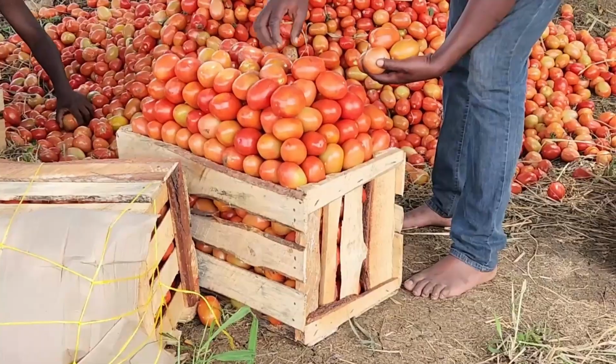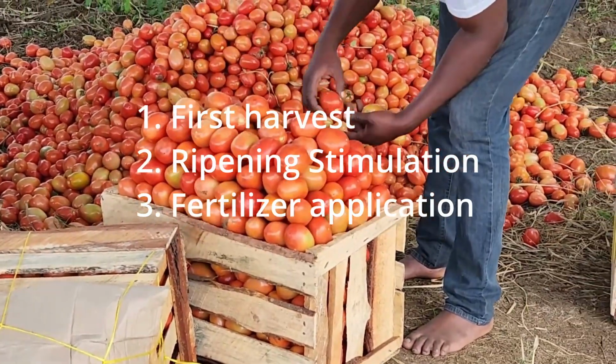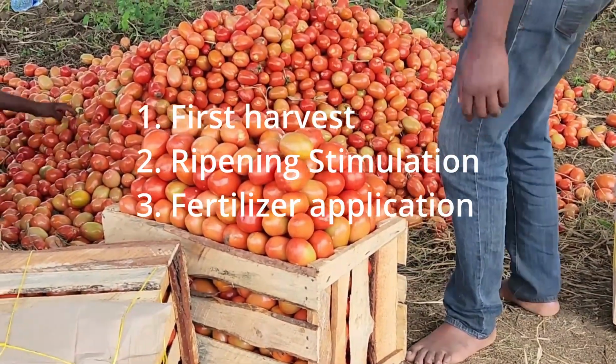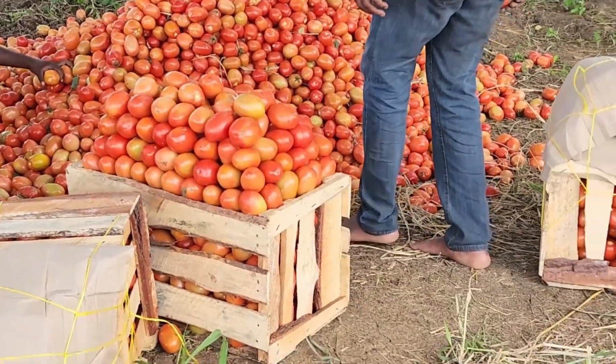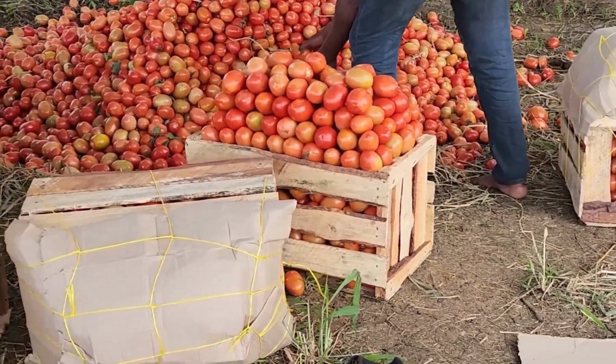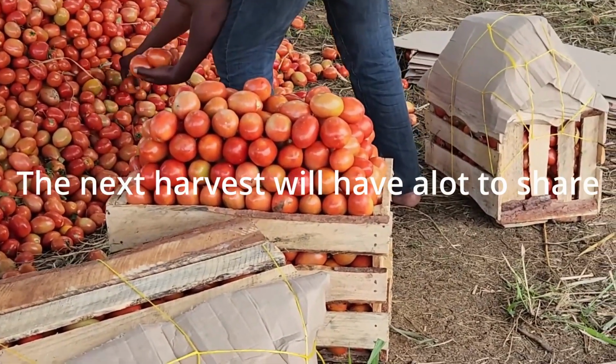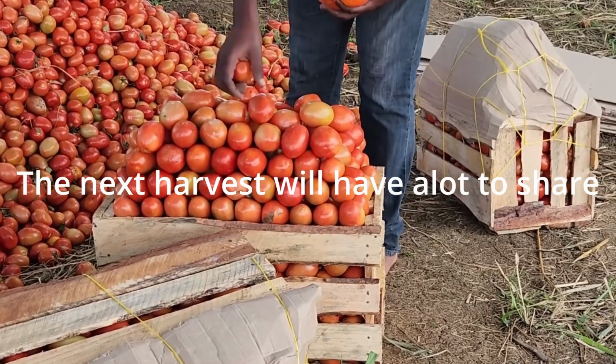So guys, that is all for today's episode on rainfed tomato. We have enjoyed witnessing our first harvest, learning about ripening stimulation and fertilizer application. So guys, join us next time as we explore more fascinating aspects of tomato farming in Tanzania, and the next harvest will have a lot to share.